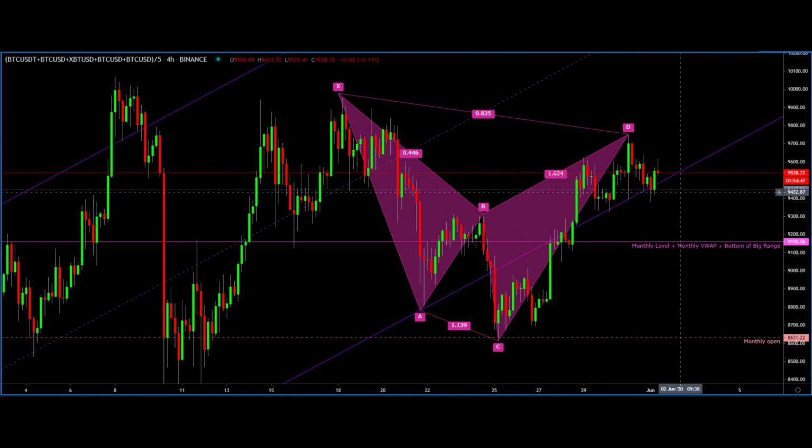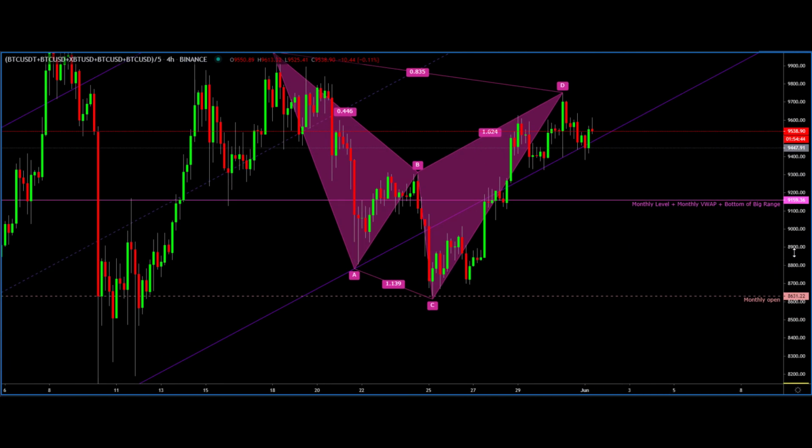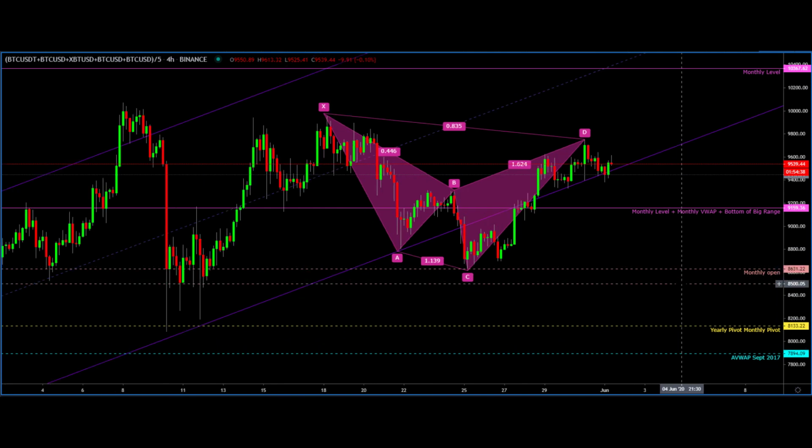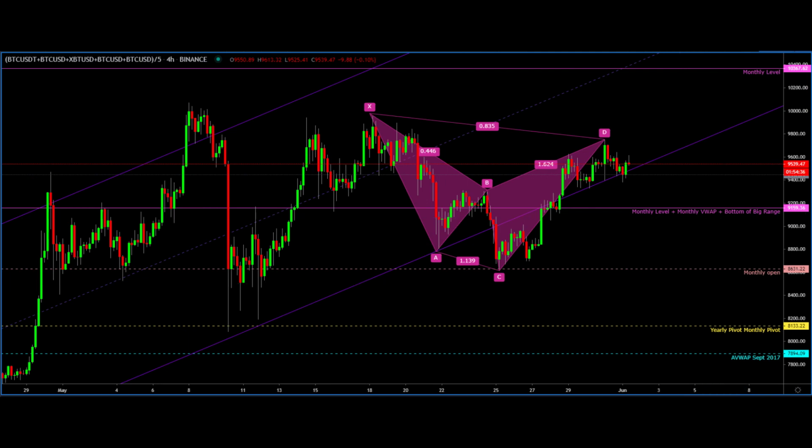Watch for the breakout. If not, then look at the key levels that we are currently looking at. These three are the major key levels where price should be getting a significant reaction.